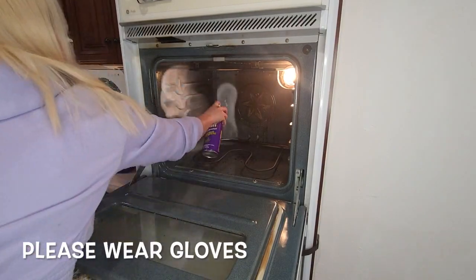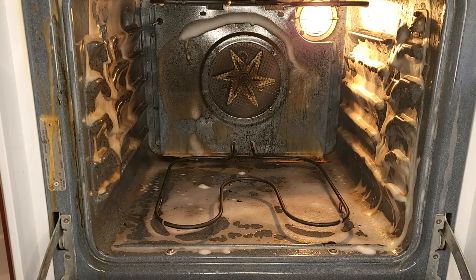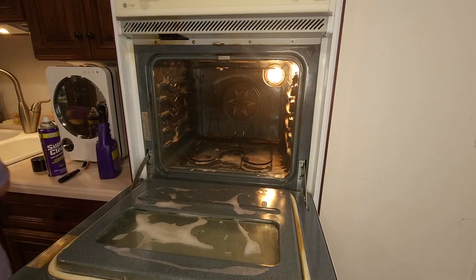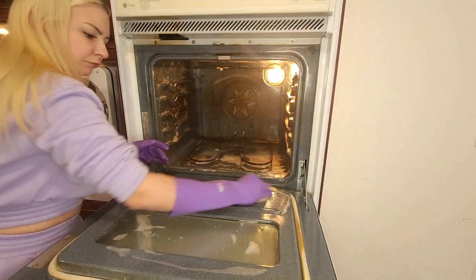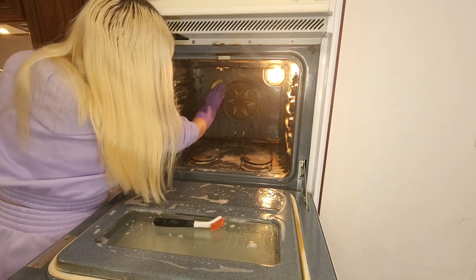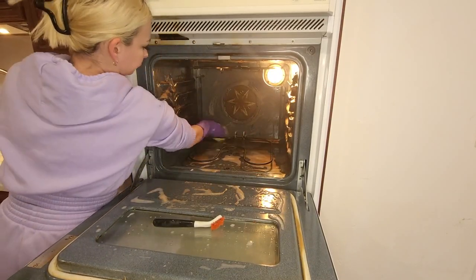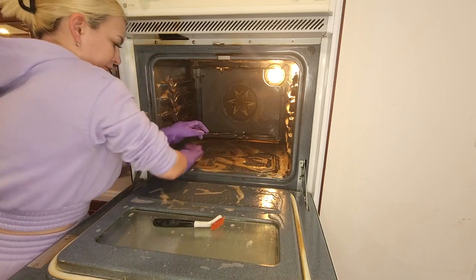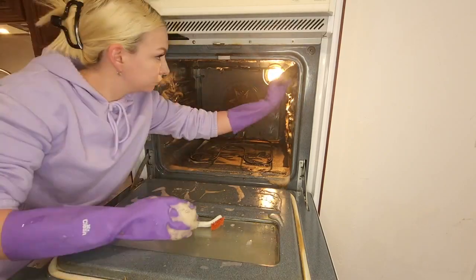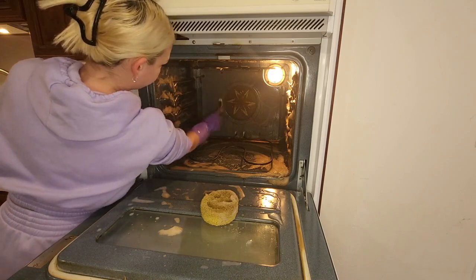So combined with this product, I'm using the spray-on foaming one first, and I'm just using a Scrub Daddy sponge to scrub it down after I've let it sit for some time. I probably should have let it sit for longer, but I was on a time crunch. And just so you know, this was shot a couple of months ago, so yes, my hair is blonde, so this is old, but still relevant. My oven always looks like this, and I'm just using paper towels to wipe up the excess after I've scrubbed it with the Scrub Daddy.